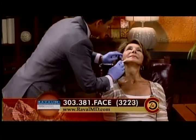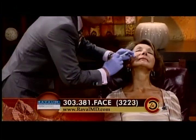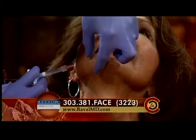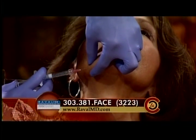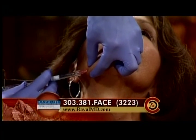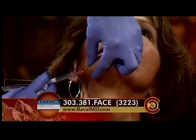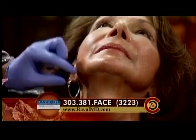So, here we are right here with Carol, and it's the pre-jowl. Is that seeing okay? Yeah, we're getting a close-up here. She's already been wiped off before the show, so I just want to let everybody know we did clean her off. And we just come in, and we've put the filler into this pre-jowl area, right in front of her jowl.